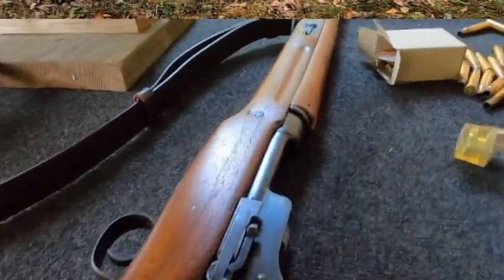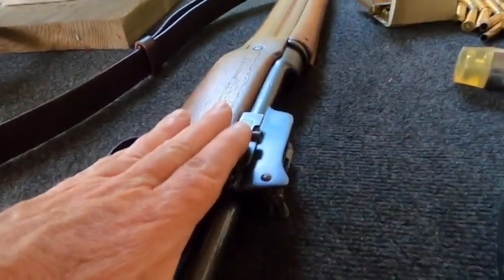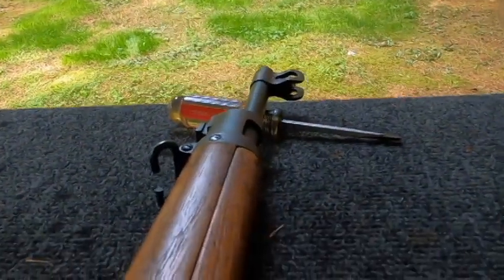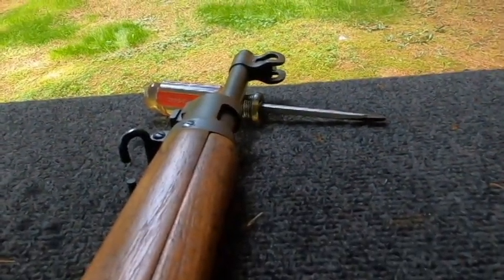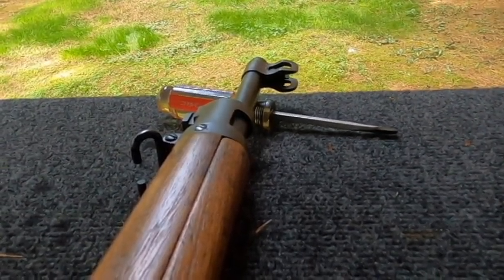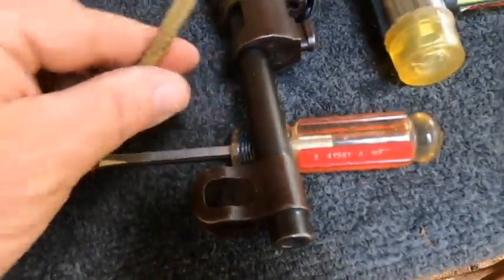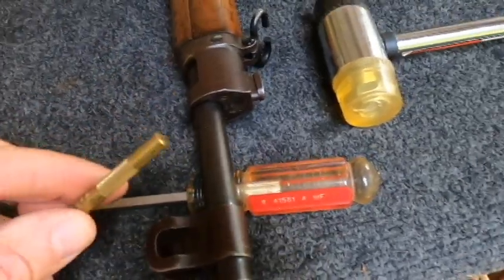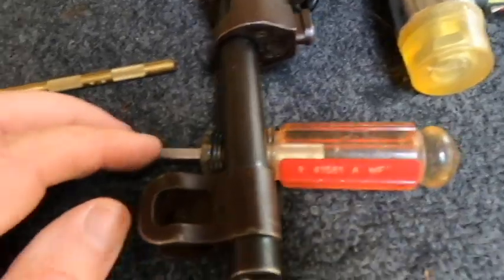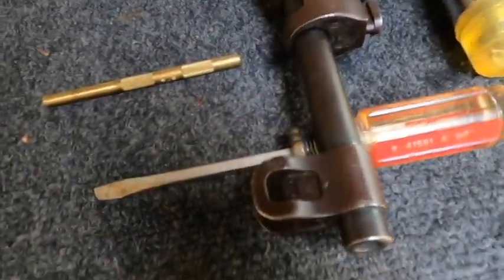Okay. So being that this rear sight is adjustable for elevation only, then your windage adjustment comes from drifting the front sight post. And since I want my bullets to land to the left, I have to drift this front sight to the right. So this is the setup: a brass drift, softer material than the steel front sight here, and a hammer, and I have the screwdriver on here just to support the barrel, so I'm not just whacking on this thing.